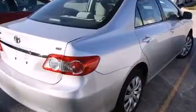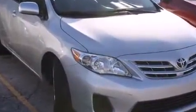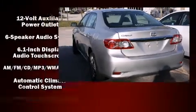A wealth of standard features means that you no longer have to sacrifice, such as remote keyless entry, one-touch window functionality, a trip computer, and a split folding rear seat.